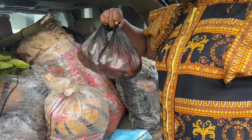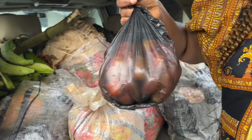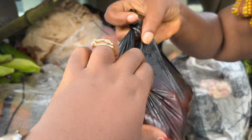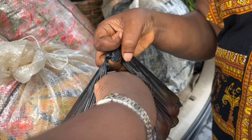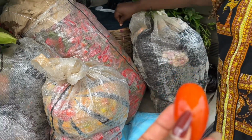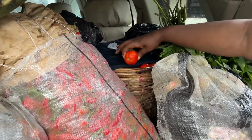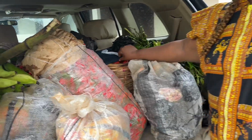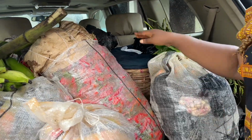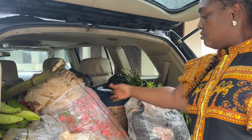Like these tomatoes, we bought it for 1,000 naira. This whole tomato like this. But bear in mind that it's a different species. Yes, there are different types. It's this type, and then this one. This basket one, we got the whole basket for 33,000. Don't worry, we'll offload it and share it and show you guys. But on Tuesdays, you can get it for 28,000, or even cheaper, maybe if you price.